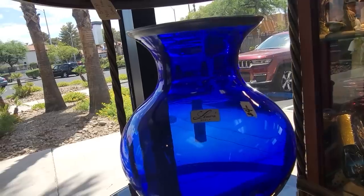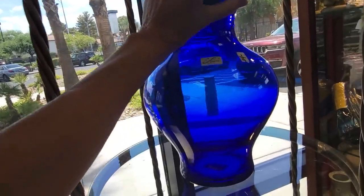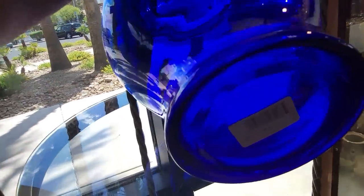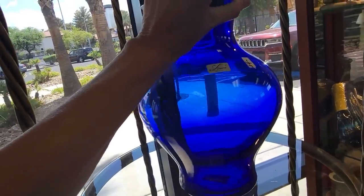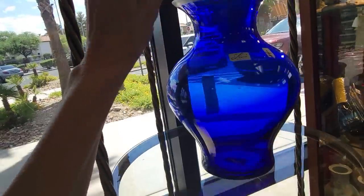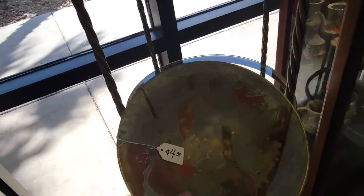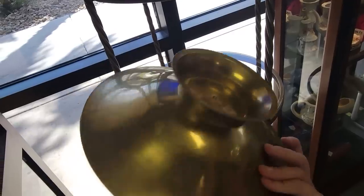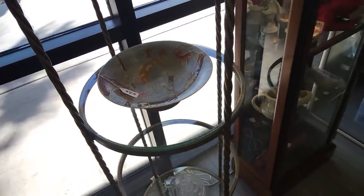Laura, Italy. That's only $4. That's kind of beautiful. I mean, it is modern. It's got a barcode tag on it. But $4 is a fantastic price. This one is $4. That's like a cloisonne. That's a modern cloisonne, though.